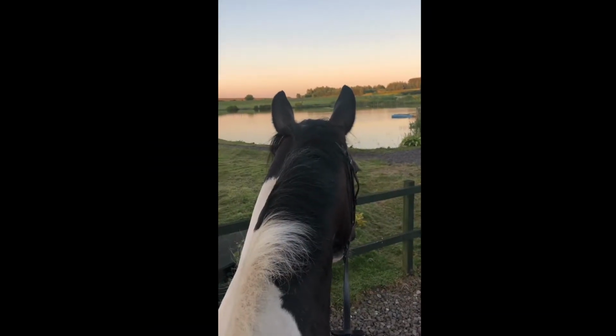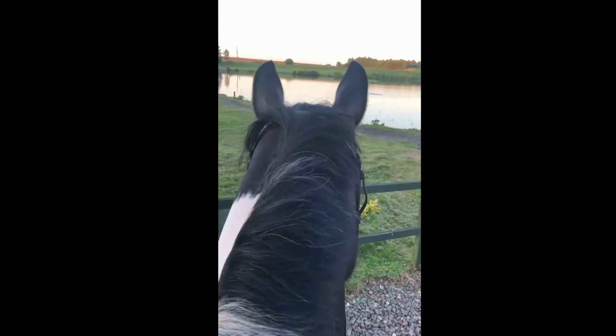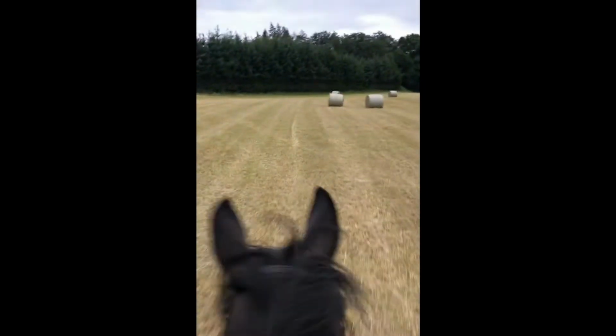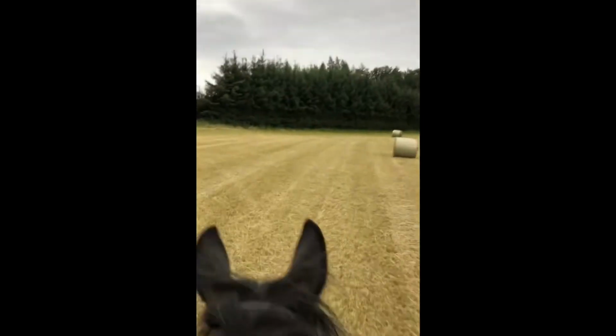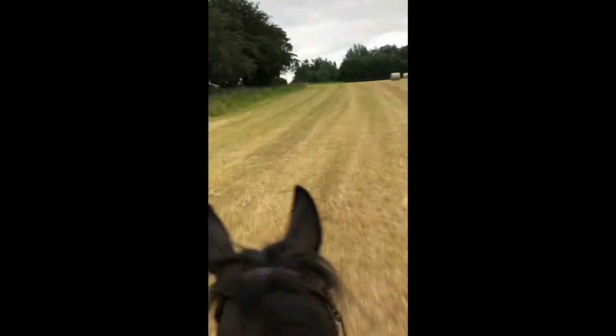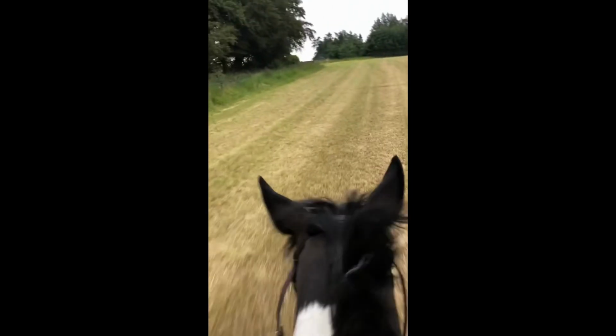So here Oscar was spooked by a fish. Like I said, it's the small things. I did begin to really enjoy hacking Oscar after a while. Once we got the spooking under control a bit more, I could really enjoy the summer going around the stubble fields and really just letting him stretch out a bit, which he enjoyed as well.